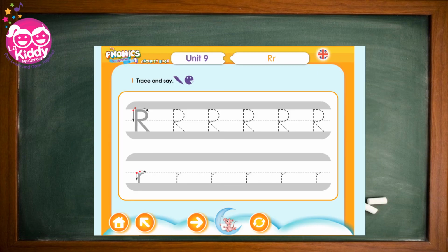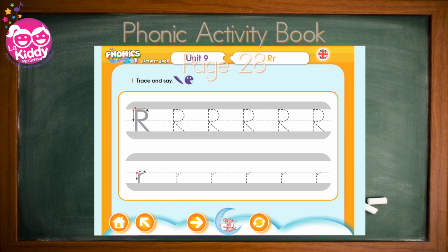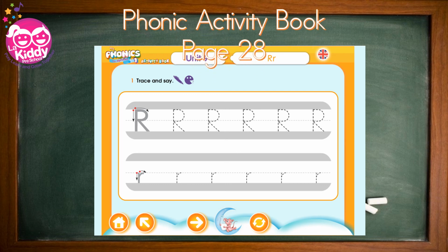So today, we are having our homework. Phonics activity book at page 28. I want you to trace the mommy R and the baby R.